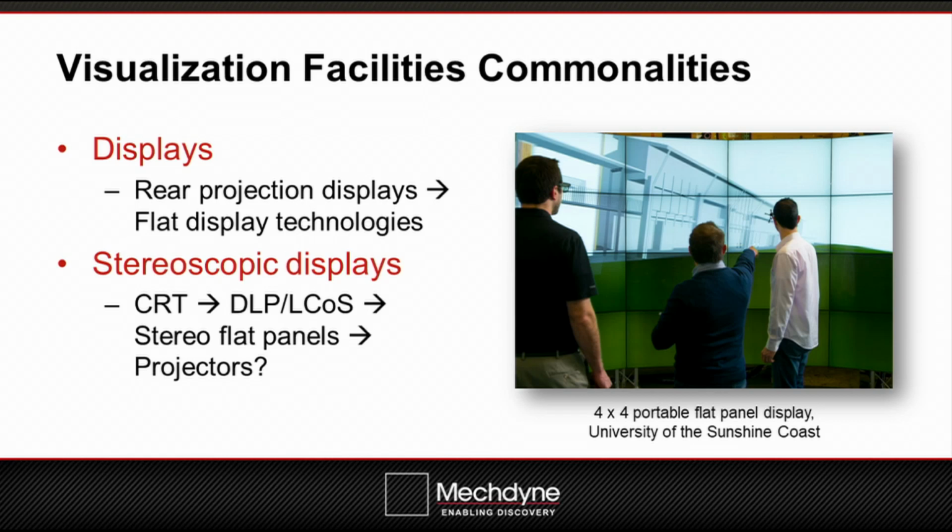In most cases, it's a stereoscopic display. Not always. Some visualization systems are just very high resolution 2D displays. But in many cases, you're going to have a stereoscopic element to it. And again, as I mentioned, the CRT to the stereo flat panels. And then there's this question mark, right? Are we headed back to projectors?